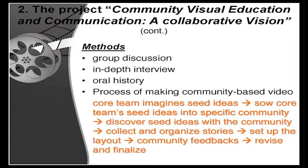And the process that we set up to work with the communities in this project is that we have to imagine the seed ideas before going to meet the communities. And when we meet the communities, after we build up trust and a good relationship with the community, we share with them our ideas. And they also have a chance to comment, to give feedback about those seed ideas. And they also can give us their ideas about what they want to put in the films.